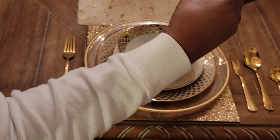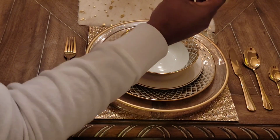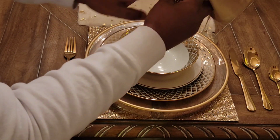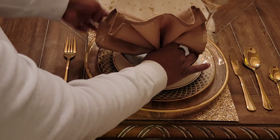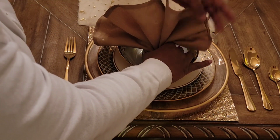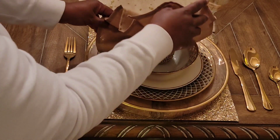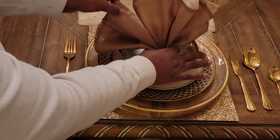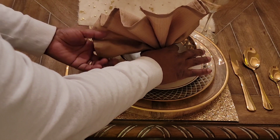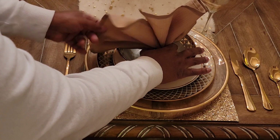And what I'm doing is I'm just going to fold these, interlock them together, and stuff them down in the napkin ring or napkin holder, and then I'm going to place it here on the inside of the bowl just to make a nice little display for the plate setting. Now, this is going to bring a little bit of bling to the table setting, but I love how I'm mixing the gold along with the wood and using these gold utensils.